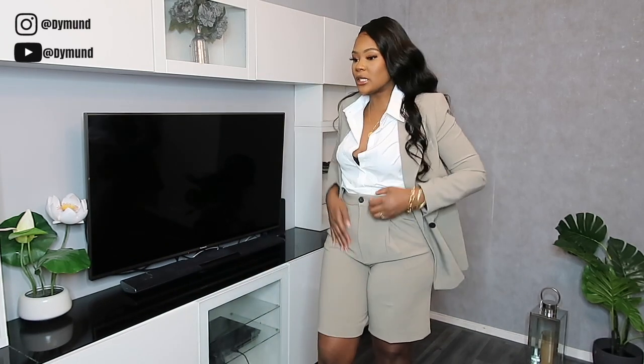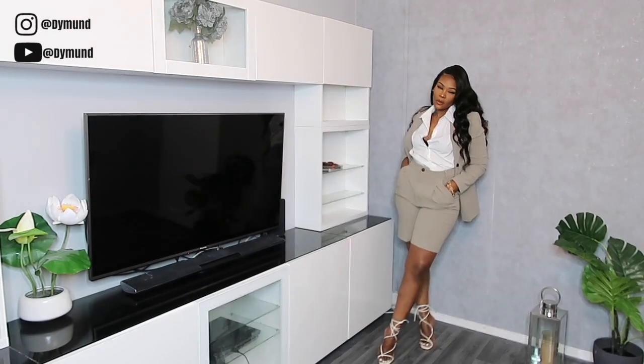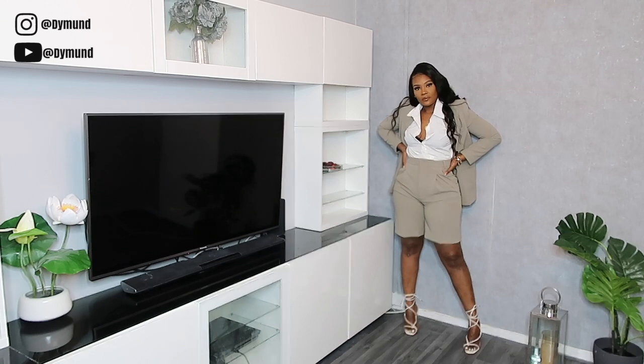The shorts are just a little bit big around this front area over here. I'm not gonna lie, right? It's a little bit big, but I absolutely love it. There's potential in this one. I might even just keep this one and just get it tailored.